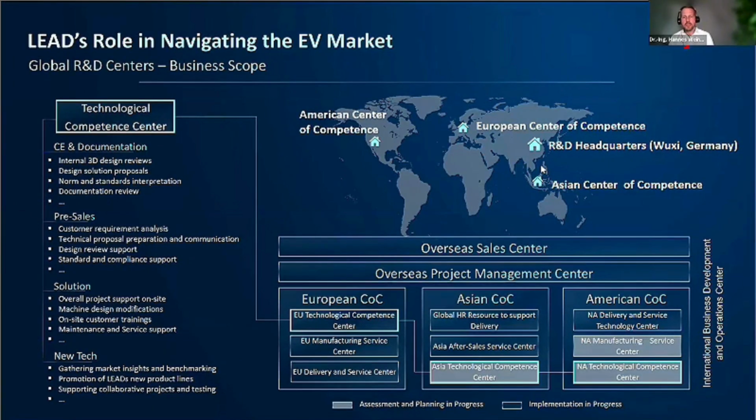how they expanded globally, I mean, outside from China, so they call it overseas, or we call it overseas. It's with the competence centers, and these competence centers are set up in Europe, in Asia and Malaysia, and also about to be set up in the US. So they have parts of the center set up there. For Europe, I'm the head of the technological center.